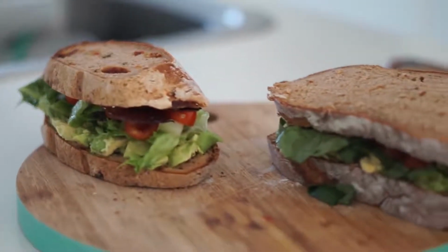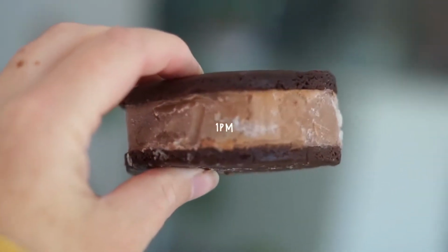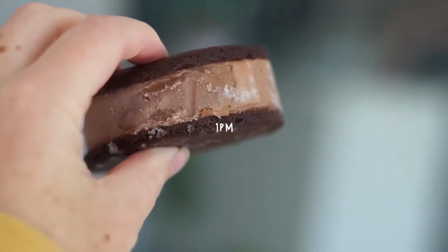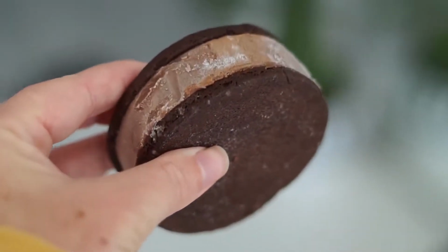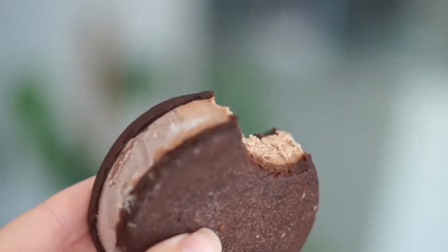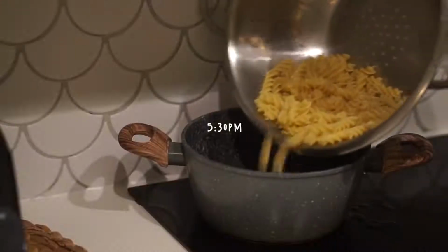Moving on from there, that kept me hungry for quite a while, but at 1 p.m. I had this vegan ice cream sandwich in my freezer, and I was like, that needs to have its moment right now. So I had a vegan ice cream sandwich, a chocolate one, at like midday, very random.